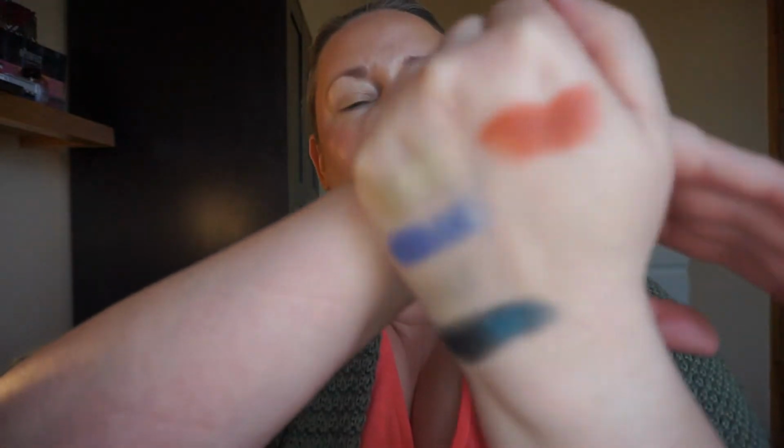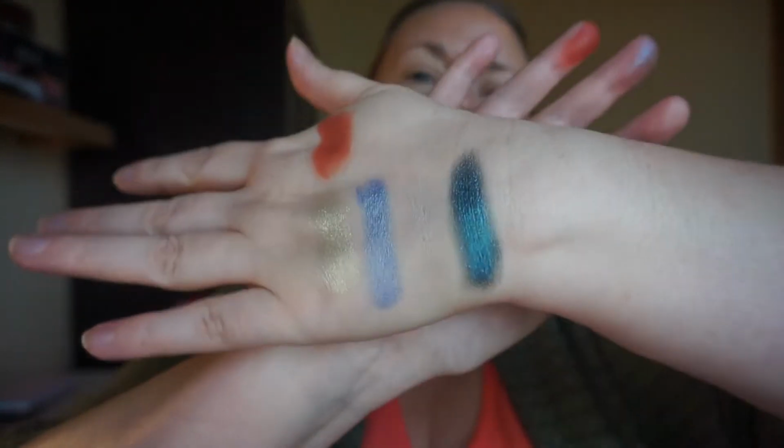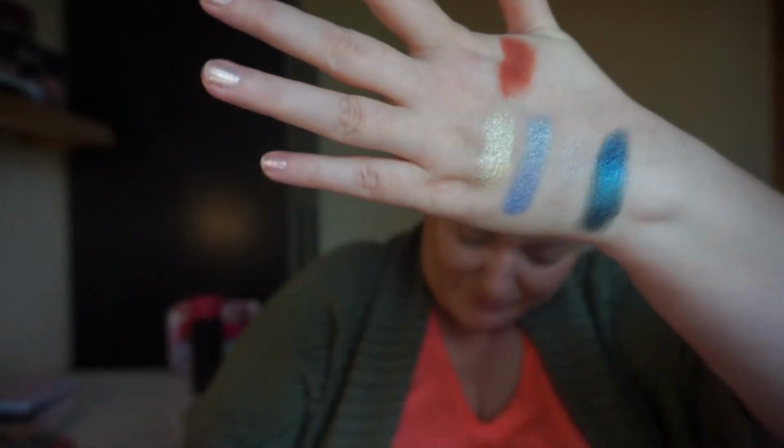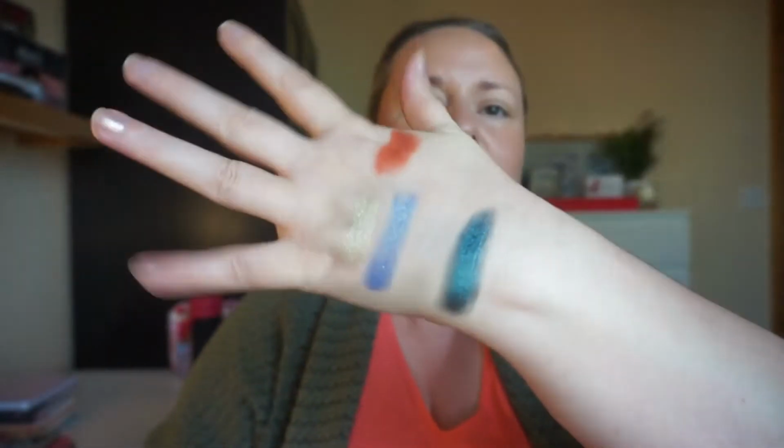A rusty red. Oh Lord. That's my colour. I suppose it's not too bad. It could have been worse. Look, it could have been worse. Worse things happen at sea, as they say.